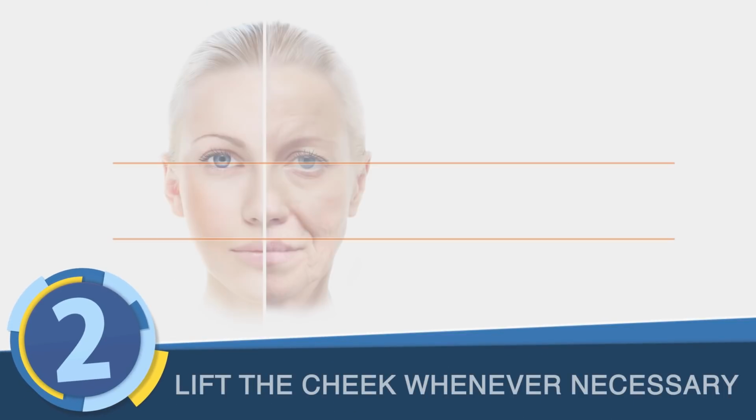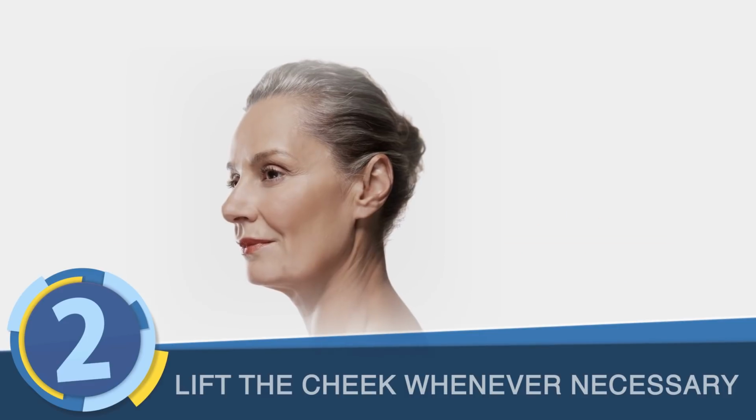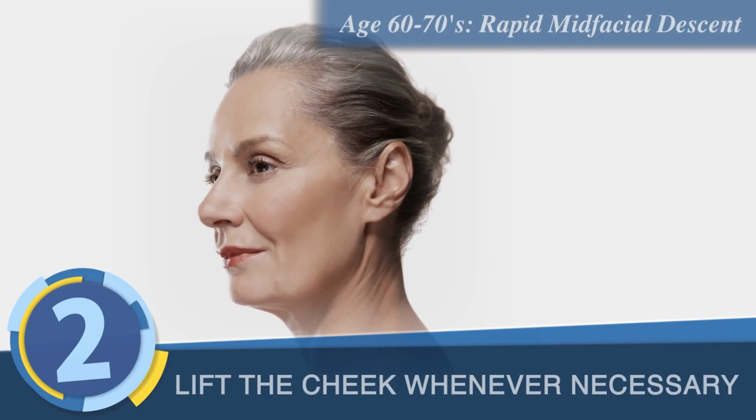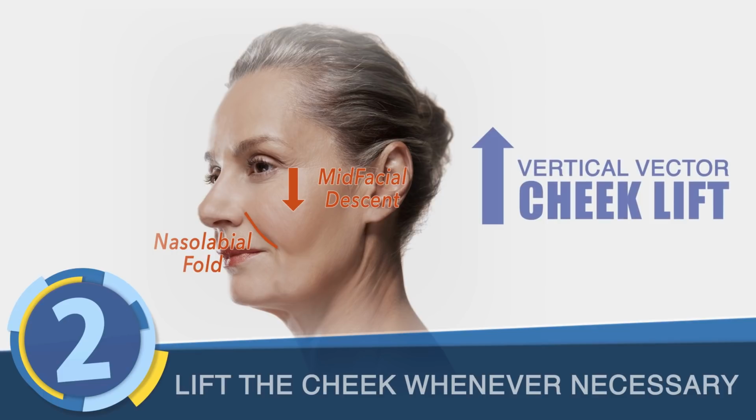Number 2. Lift the cheek whenever necessary. Most of us know that facelifts are designed to lift the jowl. However, you also need to make sure that your surgeon is not ignoring your midface or cheeks. In many patients, especially those in their 60s and 70s, there is often already a lot of descent of the soft tissues of the cheek. In these instances, the surgeon should ensure that the cheek is also being lifted, ideally in a vertical vector.